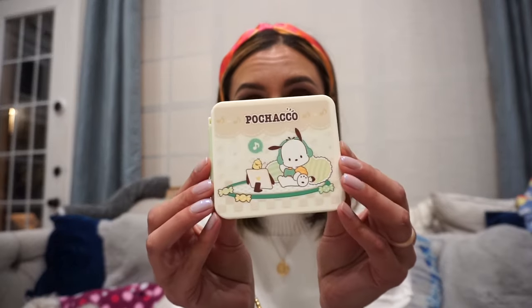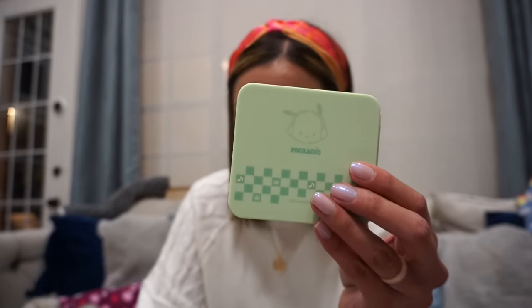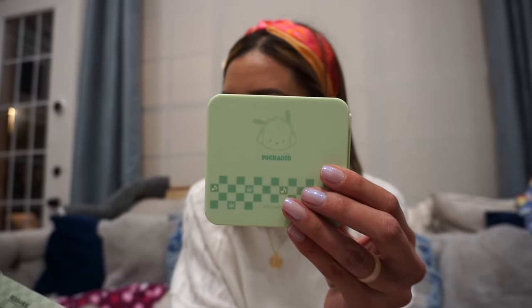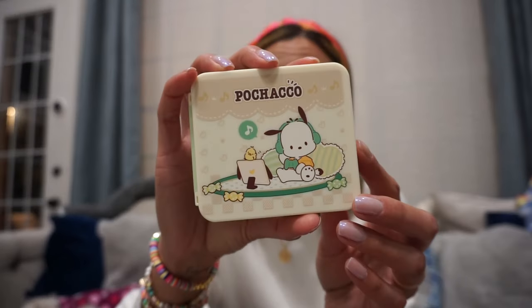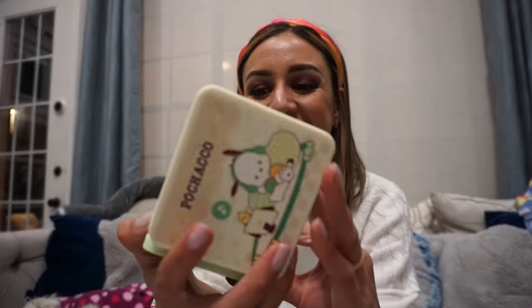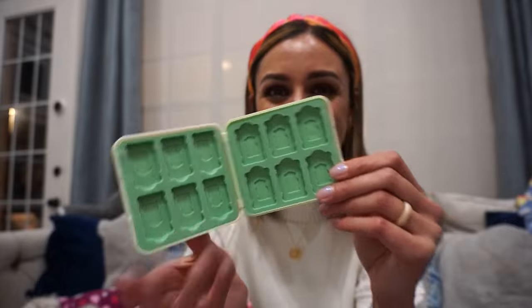So now it looks like a compact. Yep. Look at that. Wait, I wonder if this is licensed. I think it's licensed pachaco stuff. I don't really care because look at that cuteness. Right? And then when you open it, you see how it looks like a compact. When you open it, you'll put your games in there.